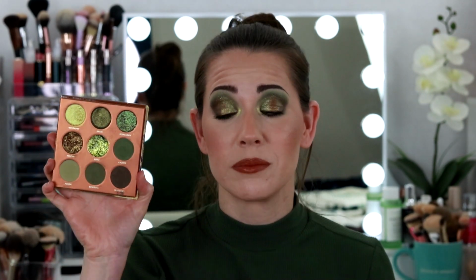Three more products. Damn good thing because I'm starting to get really stuffy and exhausted and loopy. Okay, this is the Glam Shop Camo Palette. So this is what I'm wearing on my eyes today. I don't even know if some of it's wearing off because I've had it on so long. No, it looks good.